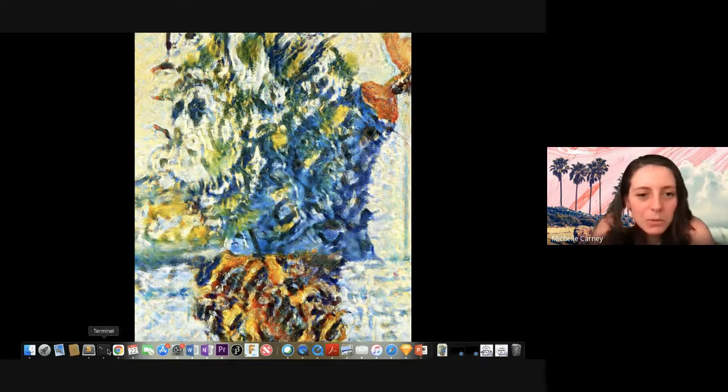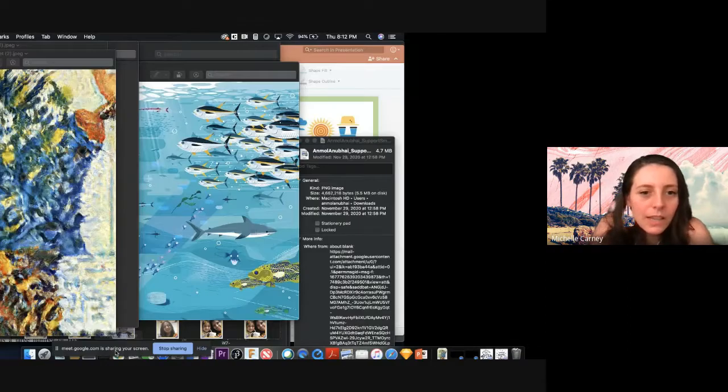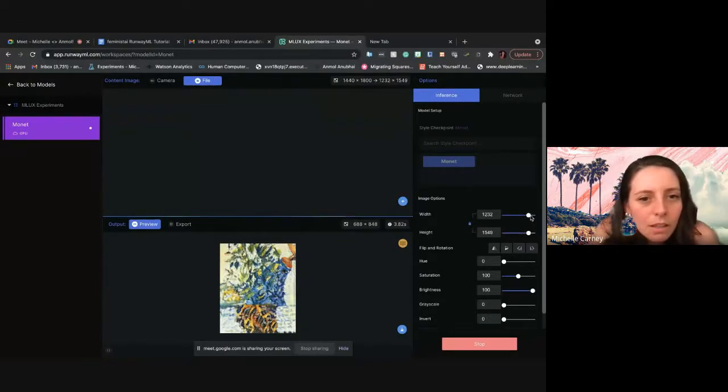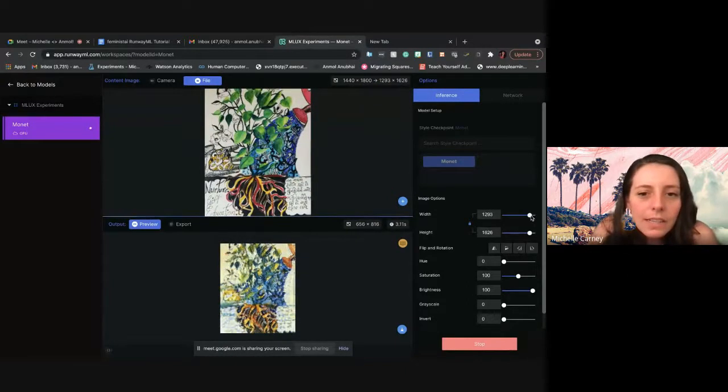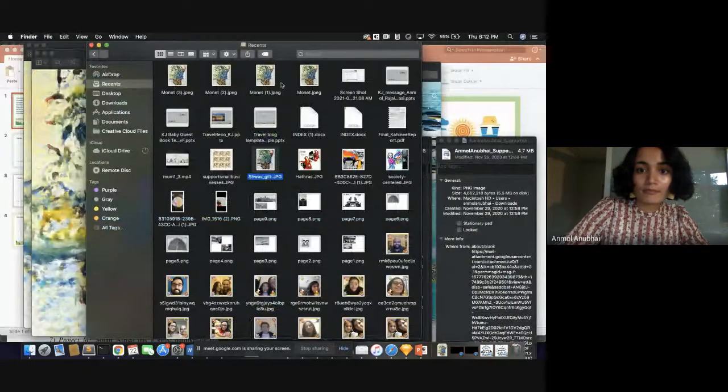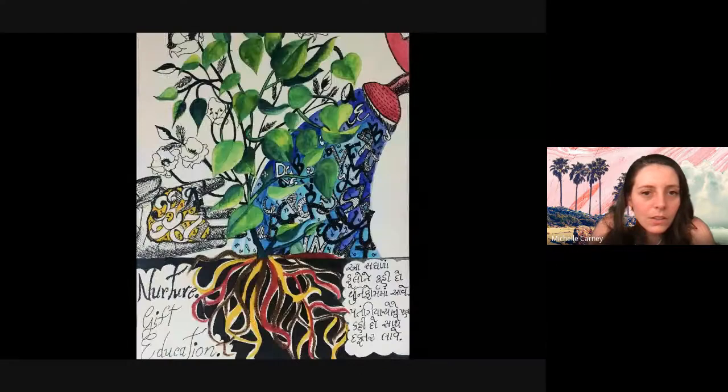So Anmol, one thing that you did for this was that you layered on, can you make the original any bigger? I don't know, is that possible? Oh no, that's just changing what you're going to do in the model. Could you open it up in preview too? Do you have it? Thank you. Okay, there we go.